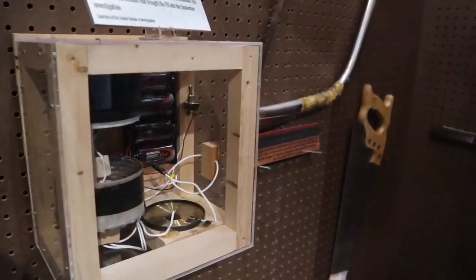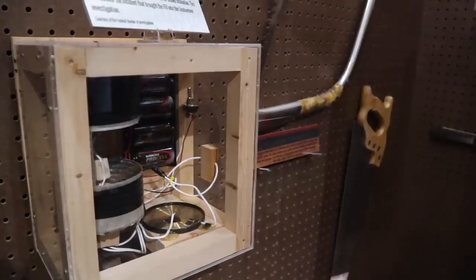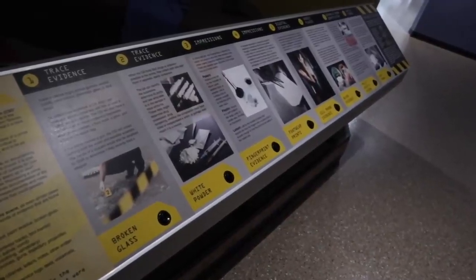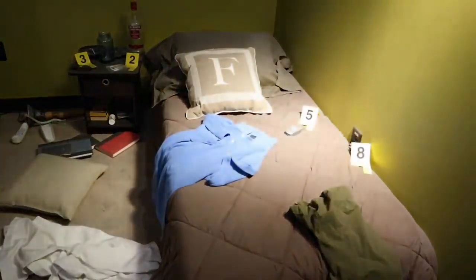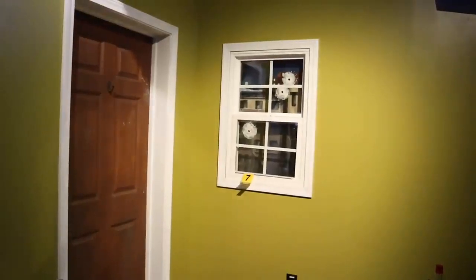You can even peek in the window at some of the items back in there amongst the pegboard. By pressing these buttons, you can light up different areas of a crime scene and let you know what detectives and officers are always looking for: clues. Plenty of items there on the bed that can be used as evidence. And then up here, very obvious, are the bullet holes in the window.